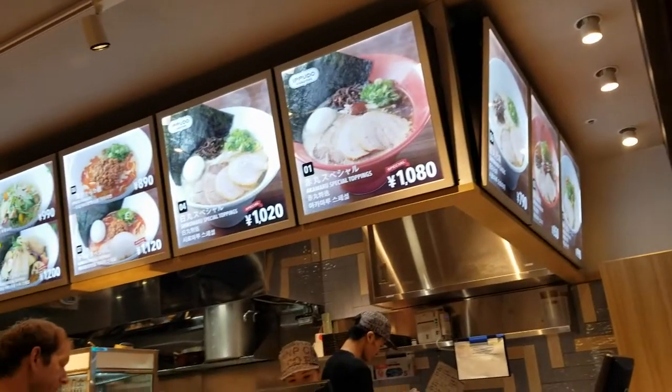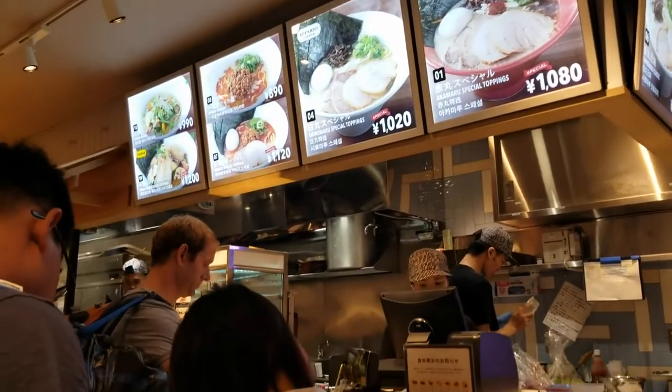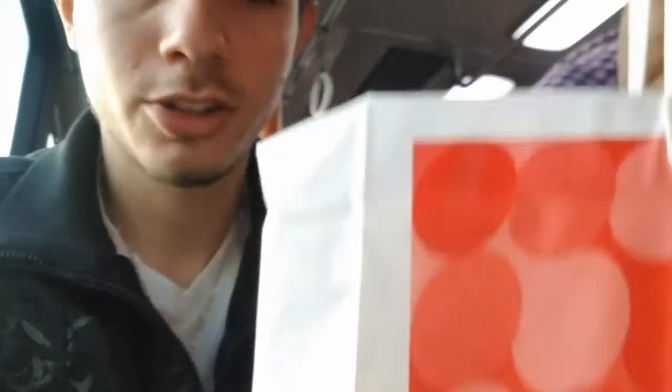So I'm gonna have myself some nice lovely ramen right here. So now I'm on the shuttle bus in Tokyo. Did a little bit of shopping, got to eat, everything like that.